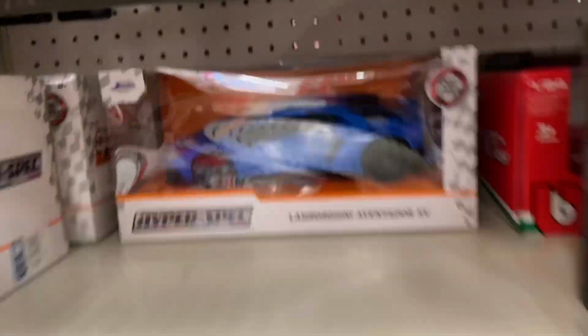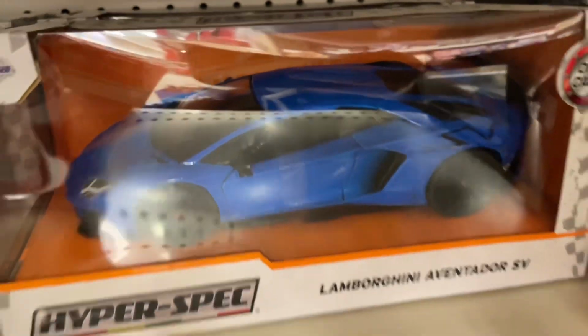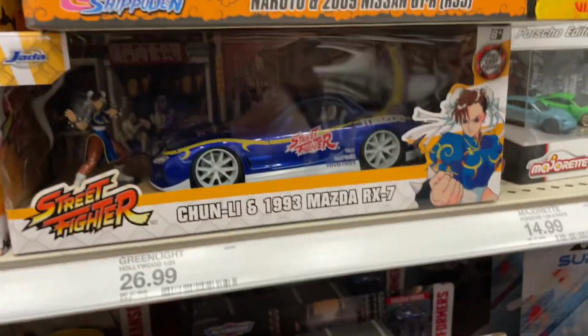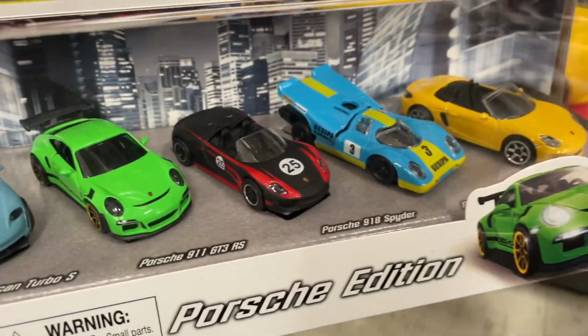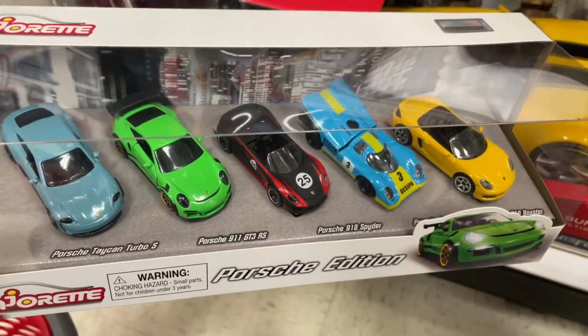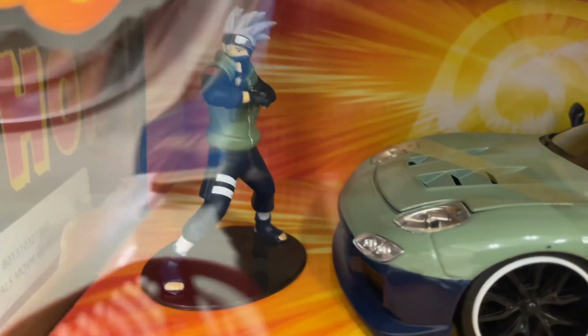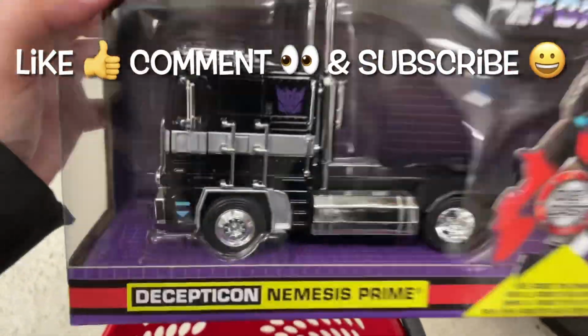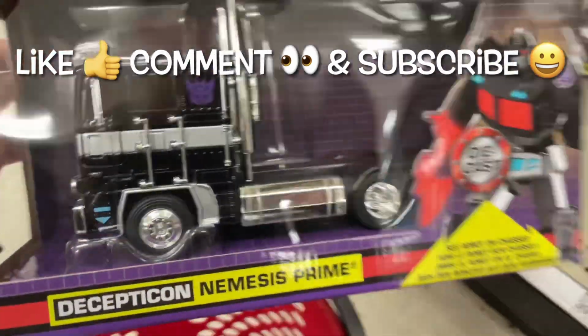A bunch of the big ones down here. Oh, look how many. We got so many here. Cool. Nemesis Prime in black with a purple symbol on top there. It's pretty cool.